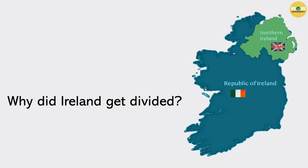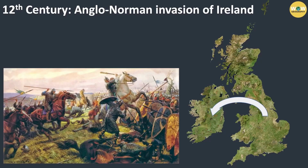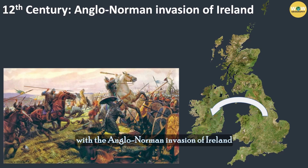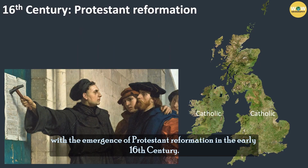But the question is, why did Ireland get divided? To know the answer to this question, we will have to go back into history. It was the 12th century when British involvement in Ireland began with the Anglo-Norman invasion of Ireland, and this would continue till the 20th century. England and native Irish both used to be Catholic nations, but it changed with the emergence of the Protestant Reformation in the early 16th century.